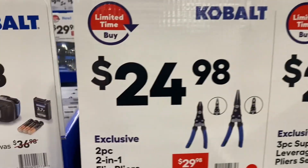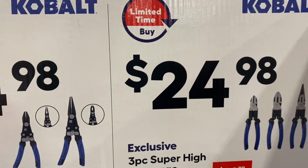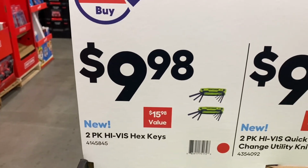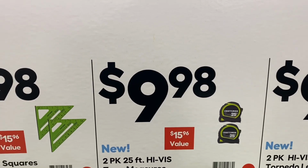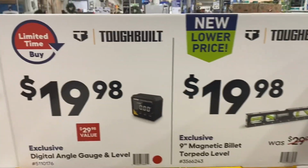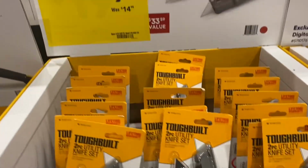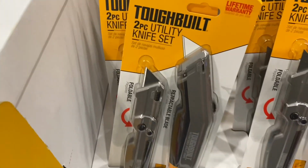These are still $24.98, both the 2-piece 2-in-1 flip pliers and also the 3-piece super high leverage plier set. They still got these for $9.98, your choice. The hex keys, utility knives, 7-inch square, 25-foot tape measure, or the two pack of the torpedo levels. Here for $19.98, you get your choice of the digital angle gauge and level or the magnetic billet torpedo level. The 2-pack of retractable knives from Toughbuilt went down to $9.98 from $14.98.